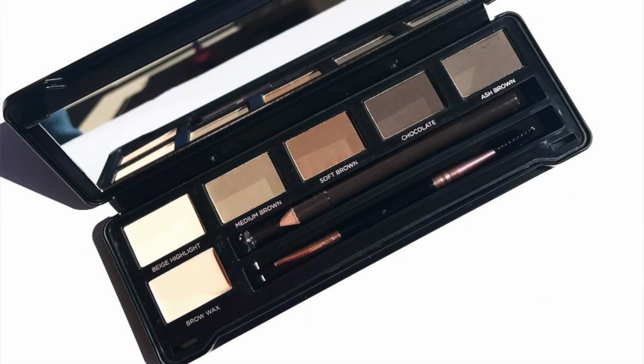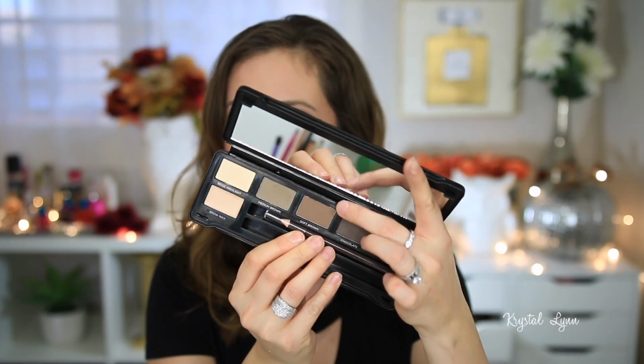The powder is nice and soft. Very buildable. This is a good color right here for me because it is more ashy. It's not too warm toned and it's not too dark, but the rest of the shades look too dark for me. And then the soft brown shade looks more warm. So if you have warmer hair, this one would probably be good. I would say I do have warmth to my hair for sure, especially towards the end of my hair, but I prefer more of an ashy toned brow product. But the spoolie works nice, and the angled eyebrow brush works really well. So that is the eyebrow kit, retails for $6.99.